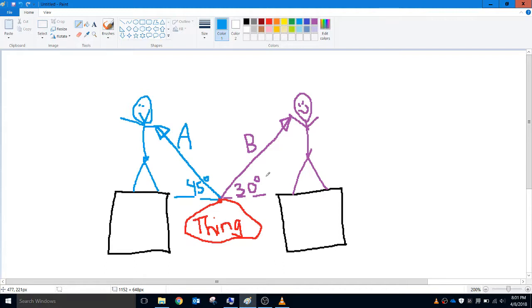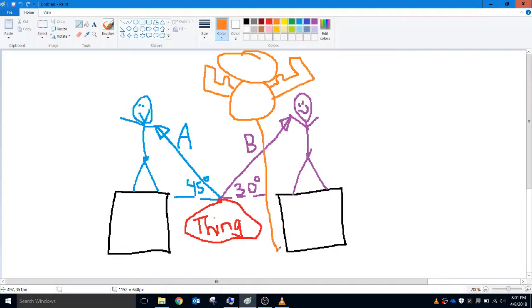So what we need to do is we need to find this other guy named Ralph. Ralph is very, very big and strong. This is how big and strong he is. He has big muscles, and he is obviously ridiculously big and strong. And Ralph is going to pick up the thing. Ralph is so tall that he doesn't need to stand on these silly little boxes. He just stands straight on the ground.